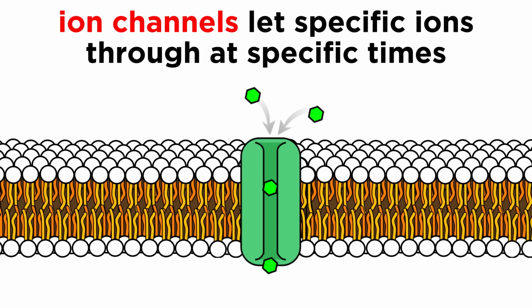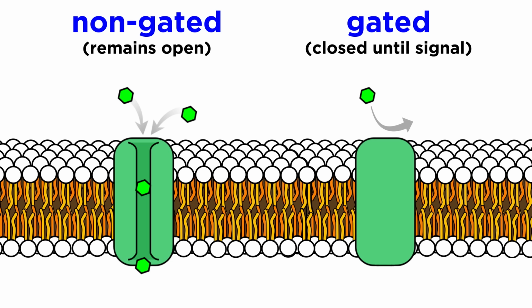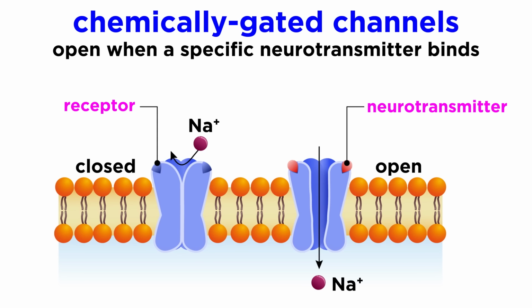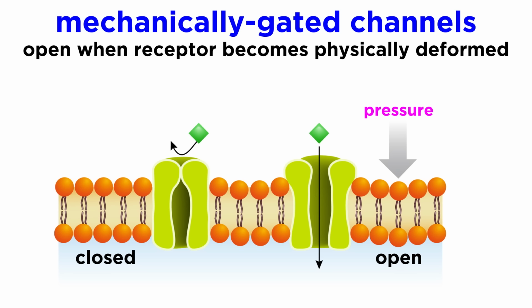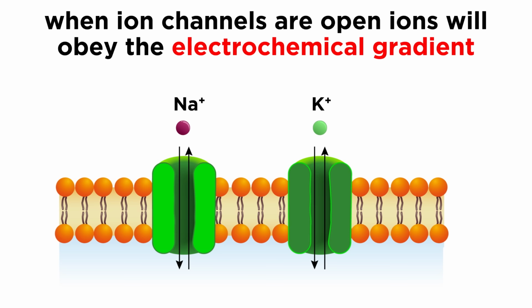However, there are ion channels in the membrane which can allow specific ions through at specific times. Some of these are non-gated, meaning they remain open. Others are gated, meaning they are closed and only open as the result of a particular signal. Chemically gated channels open when a specific neurotransmitter binds. Voltage-gated channels respond to changes in the membrane potential. And mechanically gated channels open when the receptor becomes physically deformed.